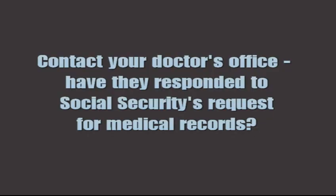And along those lines, the second thing you should do is follow up with your doctor. Normally, when you get a notification that Social Security has sent your case to a particular adjudicator, at that same time the adjudicator is sending out requests for medical records from your doctor. And what I would tell you to do is, certainly within 30 days of getting that initial notice, contact your doctor's office and ask the receptionist, have they received the request for medical records, and have they sent the paperwork in? Again, some doctors don't want to mess with this, but you've got to be your own advocate here.